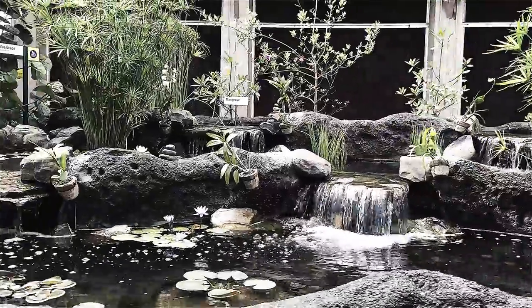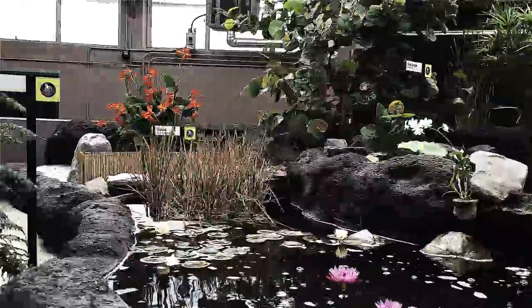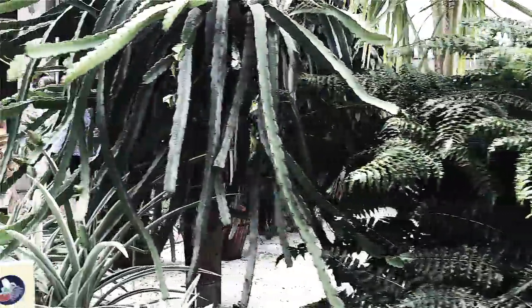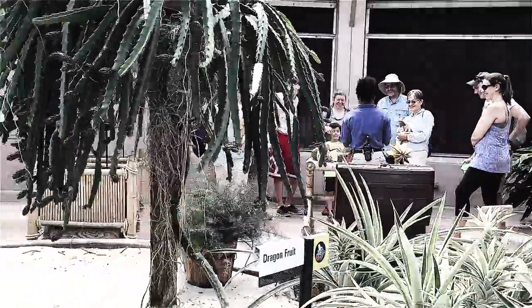Some, like the water lily, thrive in wet, swampy areas and waterways. All parts of this plant, even the flower petals, are edible. The starchy root of the plant has already been used to make flower perfume.